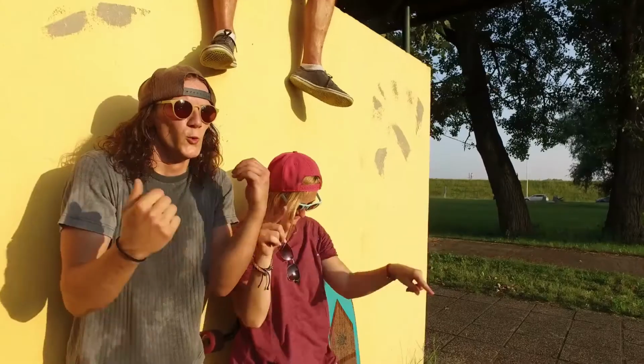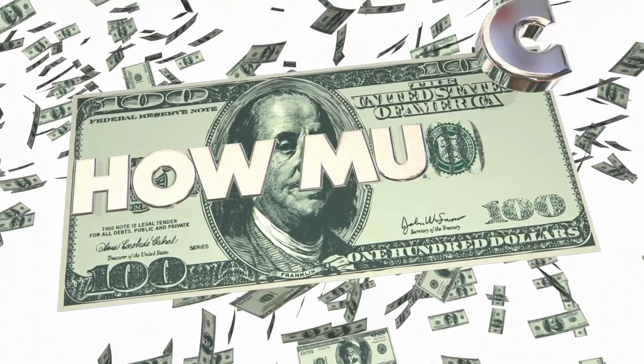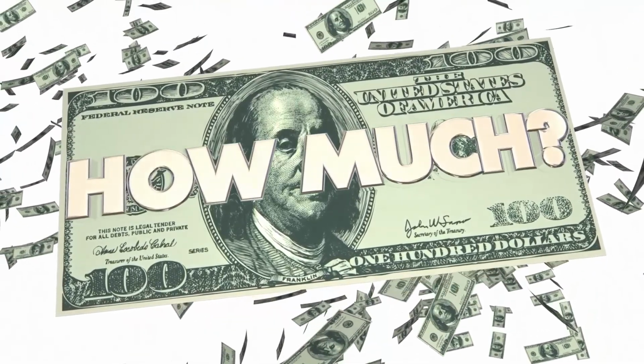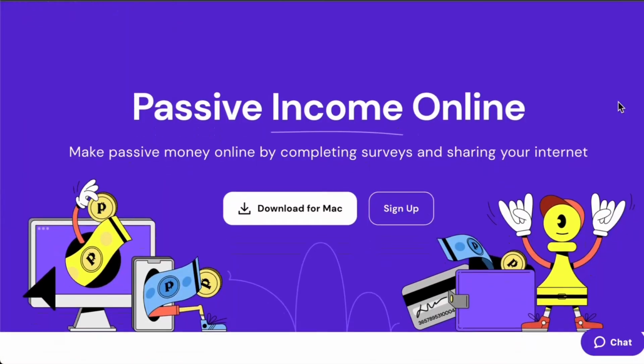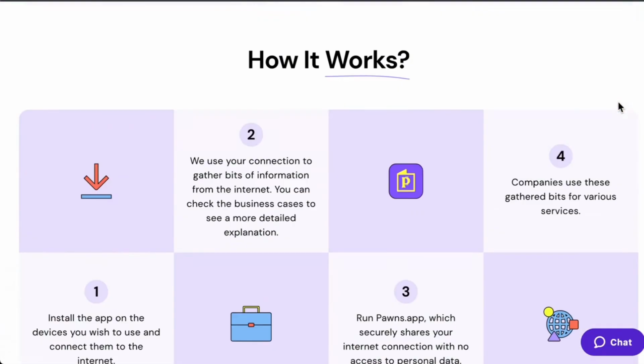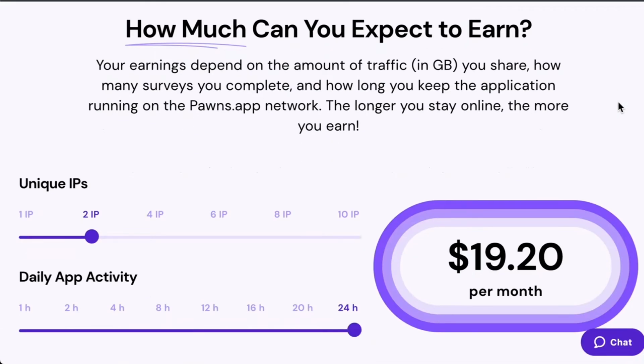Isn't it great? But you must be wondering how much money I can earn from this application and how to withdraw it. Don't worry, I'm going to explain that now. If we go back to the website and scroll down, we will be able to see a section called How Much Can You Expect to Earn? And here it's showing exactly how much money you can earn from the Pawns app.